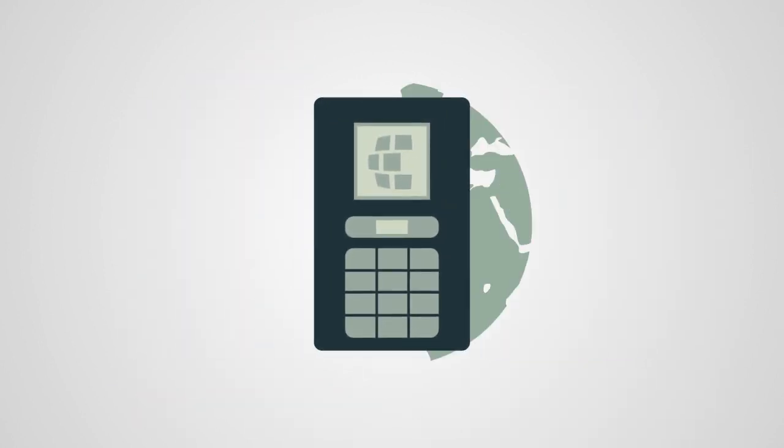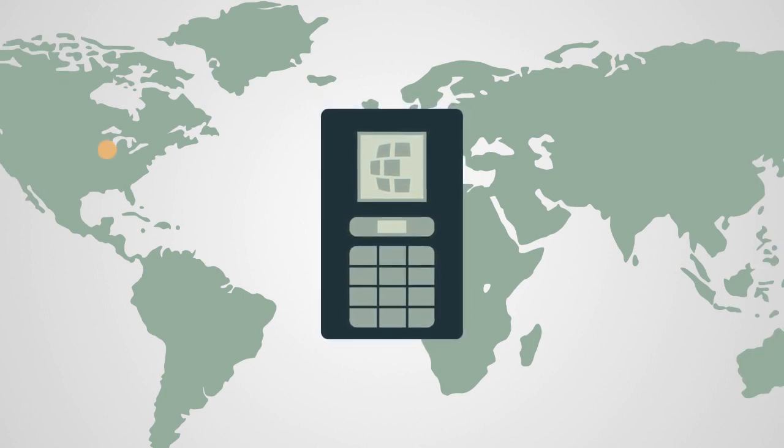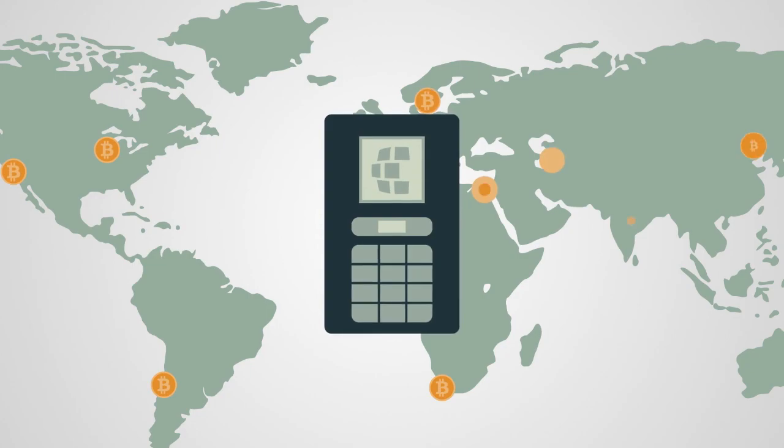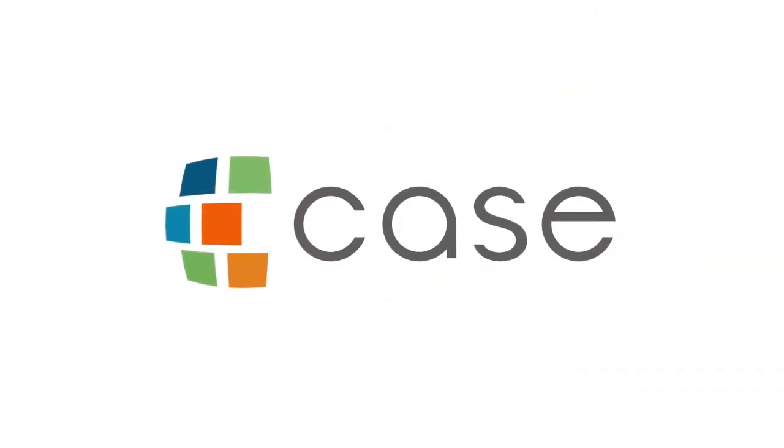Case has a built-in GSM chip, so it doesn't require a smartphone or computer to connect to the internet. It's the size of a credit card and it works in over 100 countries with no monthly fees, because a truly global currency should just work wherever you go. The topic of debate with any cryptocurrency has always been the potential for mainstream adoption. Until now. Case, the future of Bitcoin fits in your wallet.